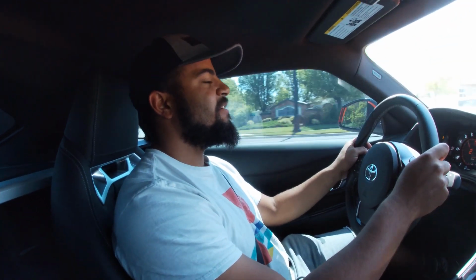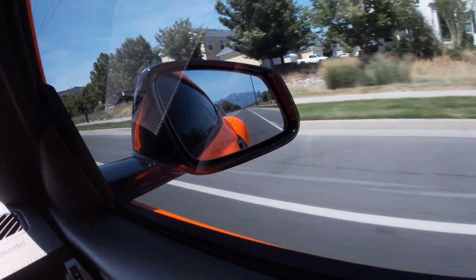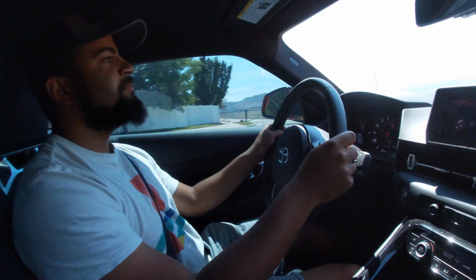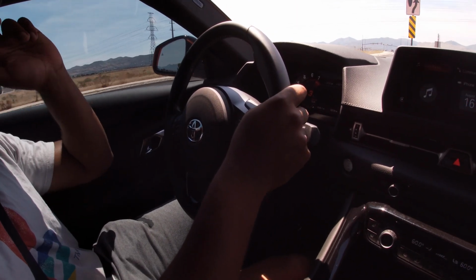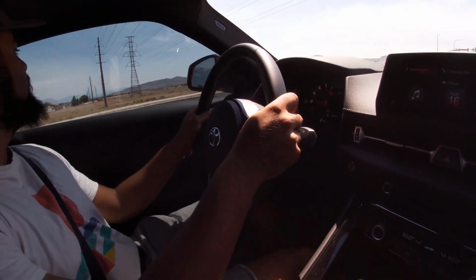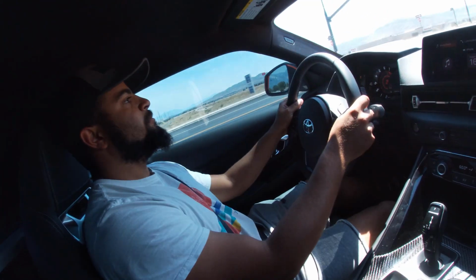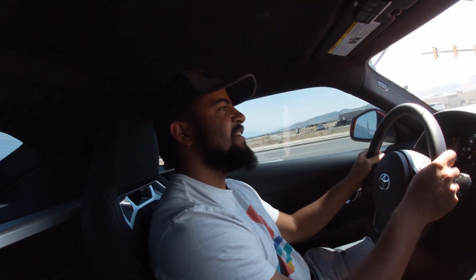Let's downshift. Nothing better than a BMW fart. This thing is awesome, man. And you can see the wing out the back. It's just so nice. The gearbox is actually really responsive for an auto. It's pretty crazy. This is sweet. This thing just pulls. I wish my car was this fast.